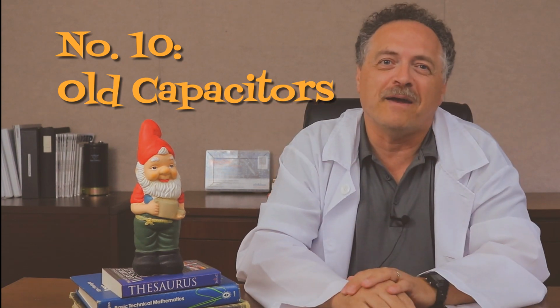And finally, number 10, old capacitors. Capacitors are built to work. They don't like sitting around the house doing nothing for long periods of time. As much as you might want to stock up for the apocalypse, it's best to get our boys in the field and working as soon as possible. You don't want them to turn into that in-law that moves in and sits on the couch all day watching TV. Yeah, you know who I'm talking about.